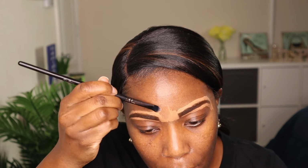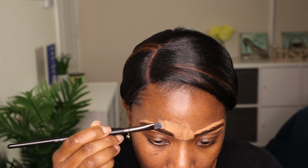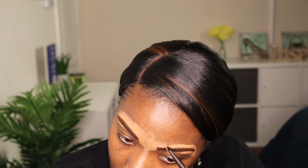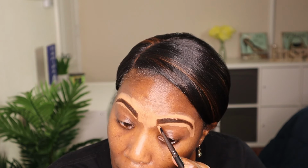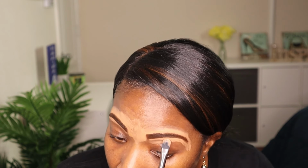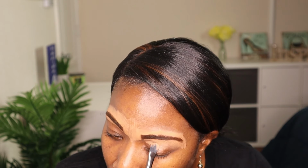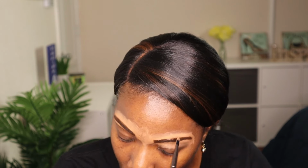And I spray my brush just a little bit, just to dampen the hairs on the brush, to kind of help the concealer blend. And now I'm just going to blend it. And you kind of want to use a tapping motion. It's kind of like you're spreading and tapping at the same time, if that makes any sense. And you just want to get that smooth look. And as I tap and blend, I'm going to blend downward on top of the eyelid as well.